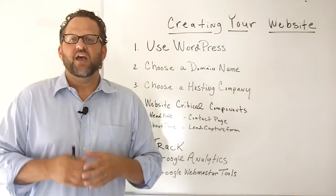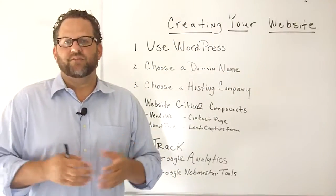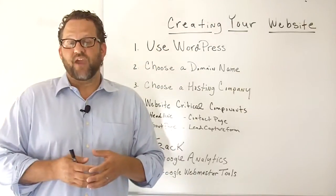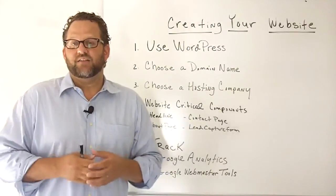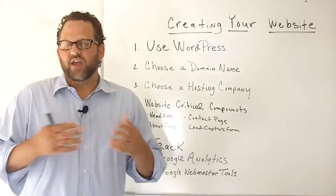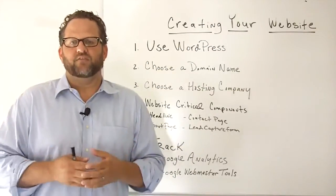WordPress is a free, downloadable website building tool that easily allows you to create a website in 5 minutes or less. WordPress originally became famous for its blogging platform, but has developed into an excellent content management system, meaning it's an excellent place to manage your written content, your video content, and your images all in one place so it displays on the internet for your buyers to see.